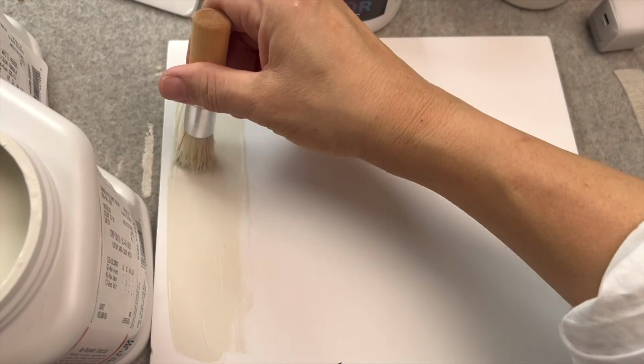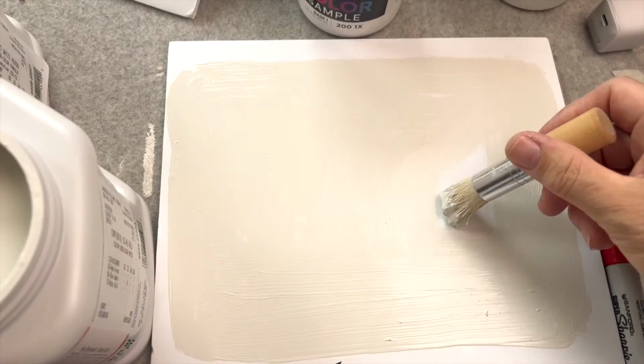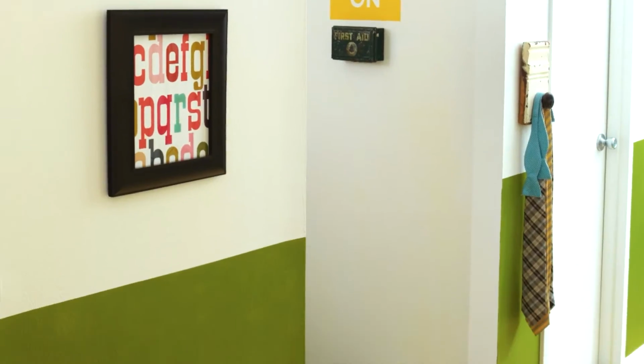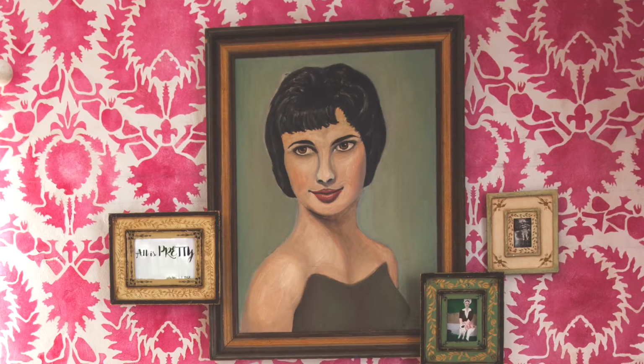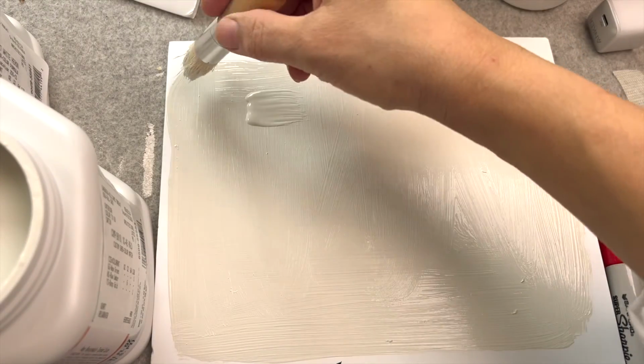Boy, it's so beautiful. I never really thought I would fall in love with beige. What's going on with me? I usually always go with very, very vibrant colors. There really is beauty in neutrals, I'm realizing.